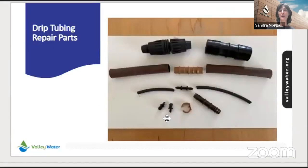So I made up this photo of parts. I called it drip tubing repair parts, but they are just simply drip tubing parts. But it's kind of nice to have a small supply of a few of these at hand in case you need to grab something while you're doing your maintenance check. And I just wanted to explain what some of these parts are.